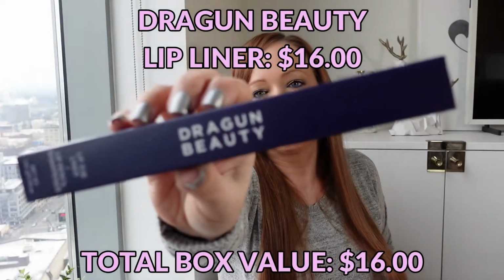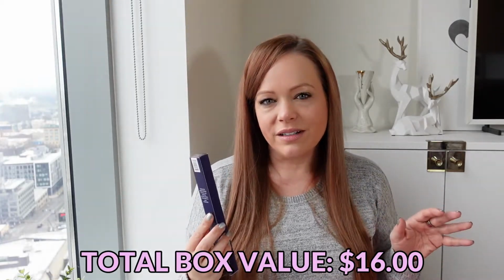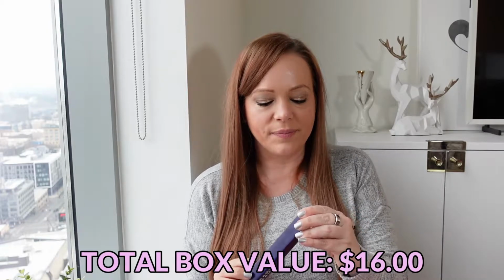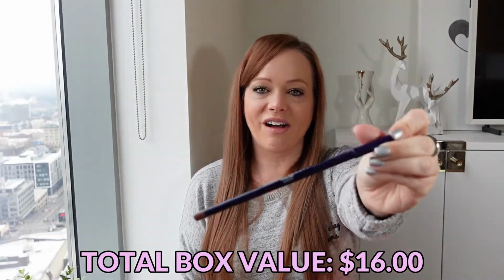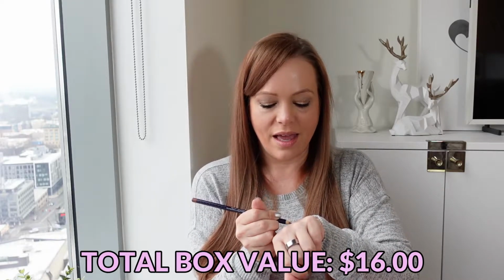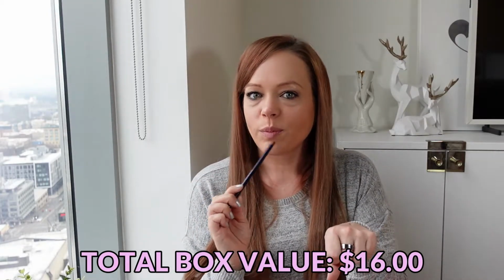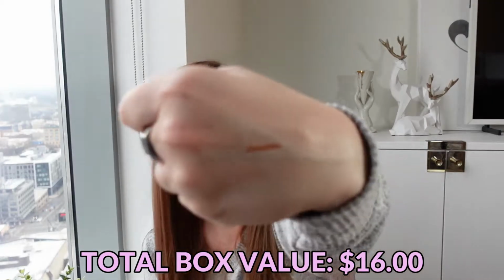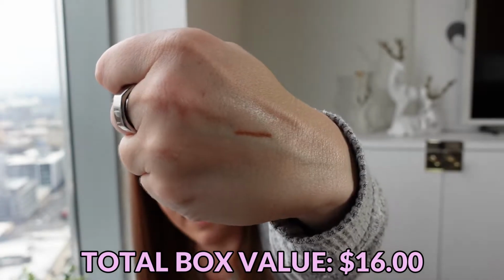The first item in this month's box is a Dragun Beauty Lip Job Liner. I know Nikita Dragun has a lot of haters and a lot of people that really love her. I've not tried anything from Dragun Beauty. So this is what it looks like. It is a very large lip liner. It is brown, like actually brown. This is like 1990s where people would line their lips with dark brown lip liner and then wear clear gloss. Like this is what it's reminiscent of. So here's what it looks like. It is just the brownest brown as brown can be.